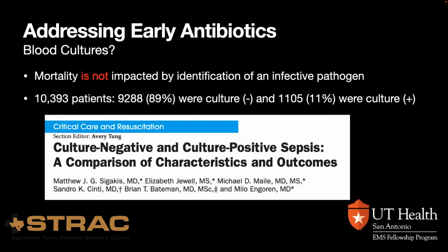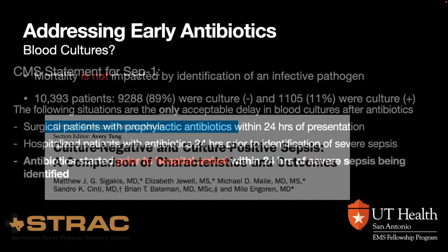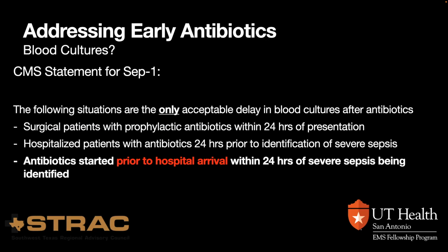What about blood cultures? If EMS treats the patient with antibiotics before blood cultures are obtained, won't I have a fallout? It's first important to consider the patient-centered impact that this has. Mortality is not affected by identifying the effective pathogen. In fact, about 2/3 of the patients we call a sepsis alert on never grow an effective pathogen during their hospital stay. So what does CMS say about collection of blood cultures after antibiotics?